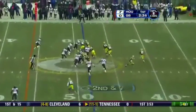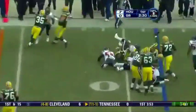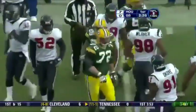2nd and 7 at the 49. Here's the pitch. Grant tries to get around the corner and does, and is down at the 49-yard line. Picks up a couple. Travis Johnson with the tackle.